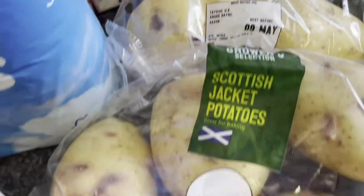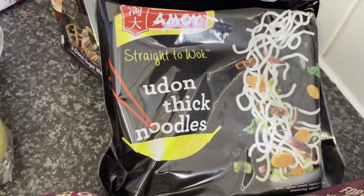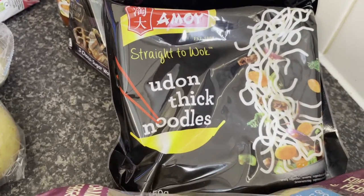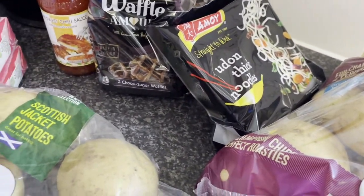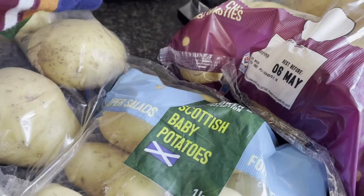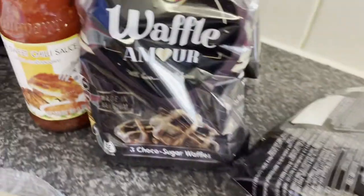And two packs of jacket potatoes, and I got these udon thick noodles. I actually got them from the co-op. They're not from Tesco's, they're from the co-op. I wanted a different brand, but that's the only ones that they had in the co-op, so I just got them for a stir fry.